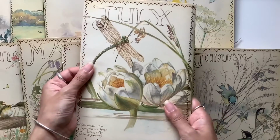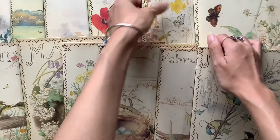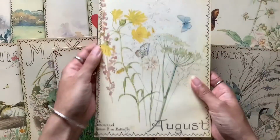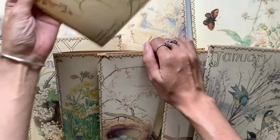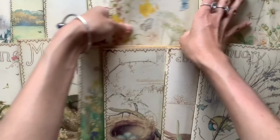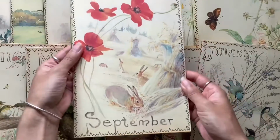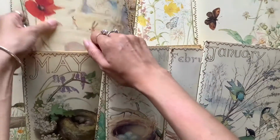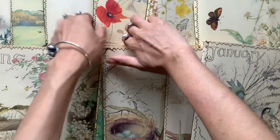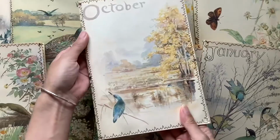So I'm just giving you a look at all of the covers here, and my goodness, there are a lot to get through, so I'm not going to do a full flip through of every single one. I'll do a full flip through of January and then just a little sneak peek at the others. They've all got the same types of pages, same type of layout, and they do come with a pack of ephemera as well to decorate with.